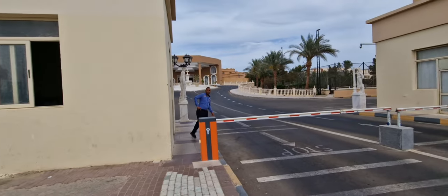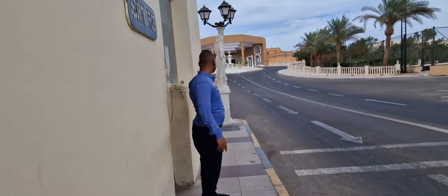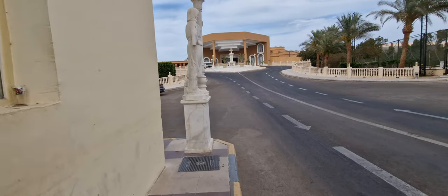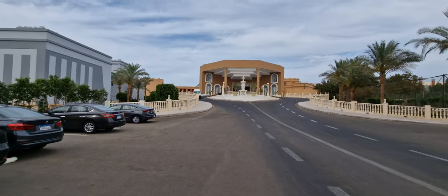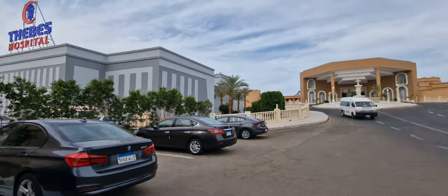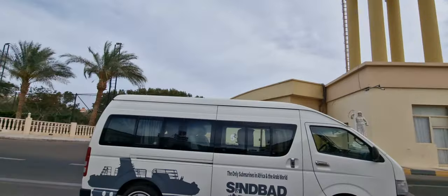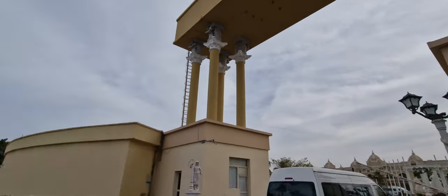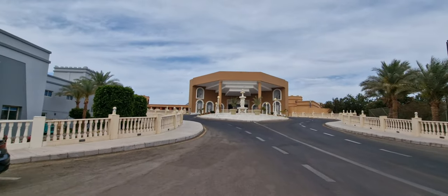This is the entrance. You just come inside, and the security guard is here, of course, because it's a really protected area. I will not walk in. So this is just the entrance. The neighboring hotels are also the same class hotels, and there's this tall wall building here, like the wall of Berlin.